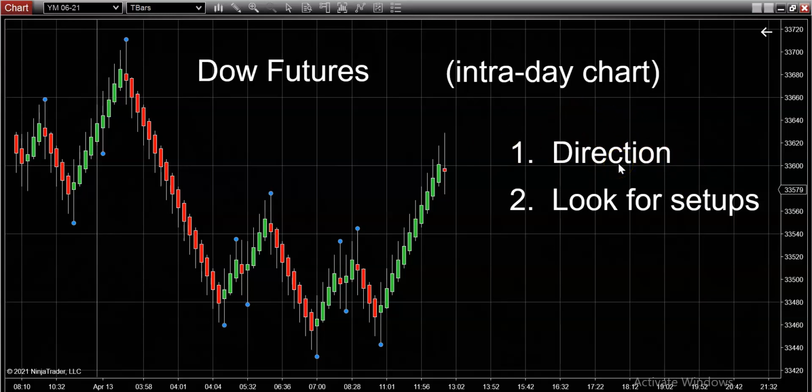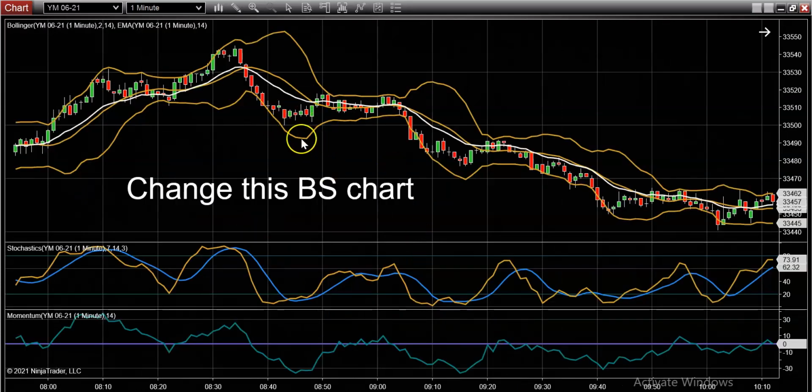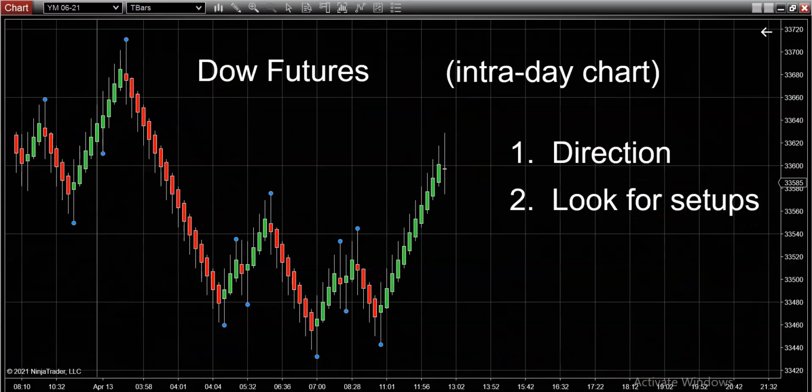Now, what's step number two? Well, step number two directly relates to step number one. When you've identified the direction that you want to play on any given day, you simply start looking for setups within that direction, okay? If you look at my charts here, my T-bar charts, they are substantially different than Japanese candlesticks, what you've heard me refer to numerous times as BS charts. These charts are price action charts.